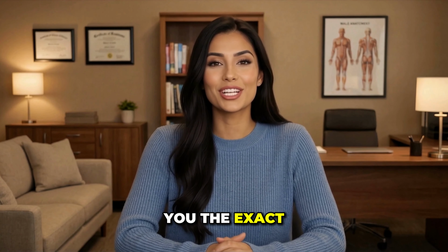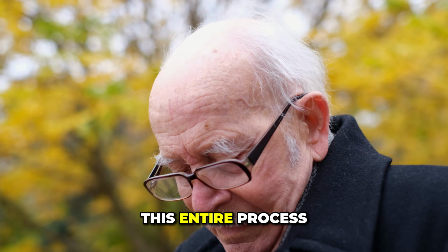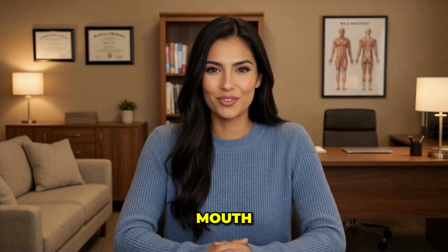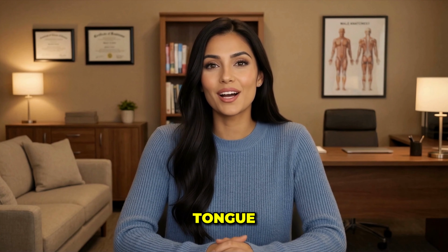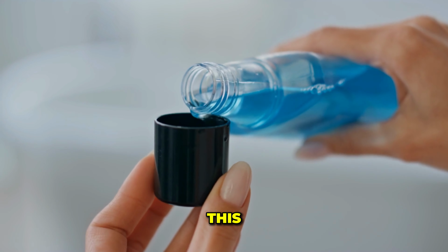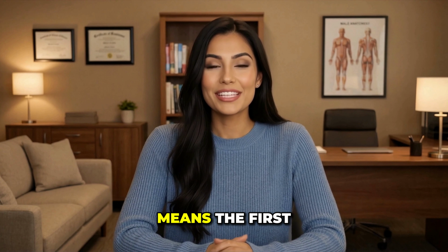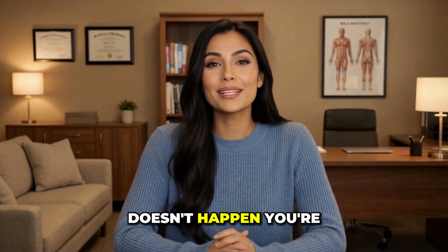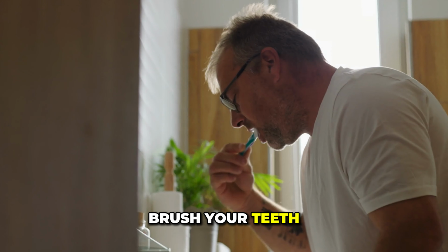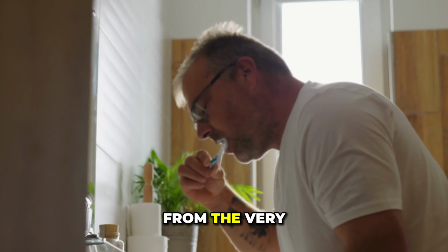Before I give you the exact recipe, there's one thing most men do without thinking that quietly undermines this entire process. Because the conversion of nitrates into nitric oxide begins in your mouth, with the bacteria living on the back of your tongue, using antibacterial mouthwash in the hour before you take this kills the very organisms responsible for starting that conversion. No bacteria means the first step of the entire pathway doesn't happen. You're drinking beet juice and getting almost none of its nitric oxide benefit. Brush your teeth after you take the mixture, not before. That one habit change protects the process from the very beginning.